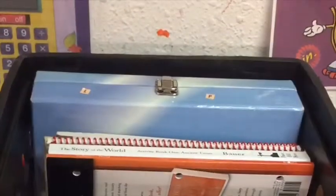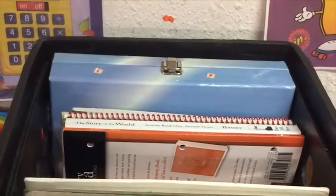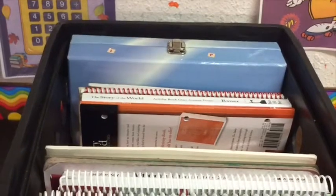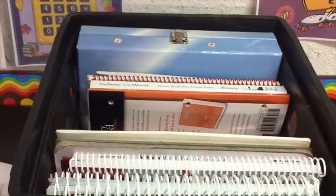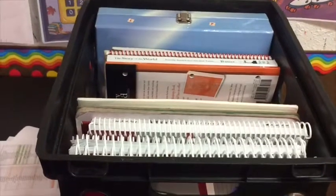So these bins are the bins that we got emptied, and I take my curriculum and I put it in those, and I make it nice and organized for later on. I will show you more about that.